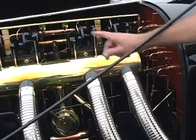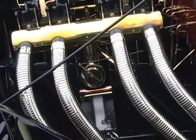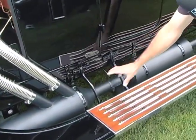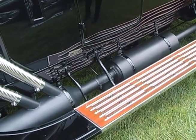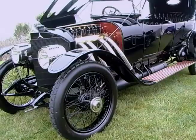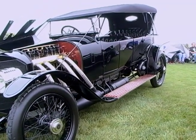You can get a good shot of the rocker arms and push rods that operate the valves. This car also uses an exhaust cutout. This is kind of a pre-muffler, a muffler, and then a foot pedal inside the car. You can open the exhaust for extra power going up hills, and you get the real roar of that big 4-cylinder engine. It's quite nice. It's a 4-speed transmission. It has dual chain drive.